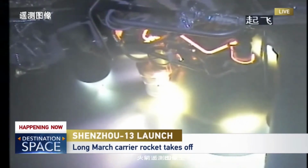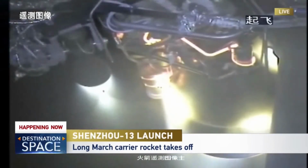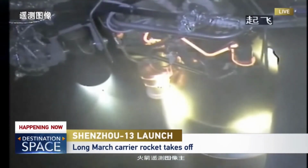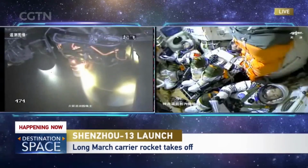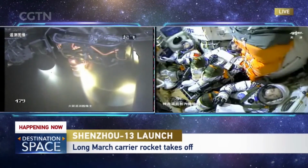Looks like we have a good burn of the engine, and the telemetry tracking is good. We're going to have a shutdown in a moment. Oh, we're hearing the call out. Okay, the main engine has shut off. Second stage shutdown. Now you can see the 4 vernier engines are still working to adjust its trajectory to ensure the accuracy of the orbit.